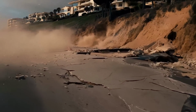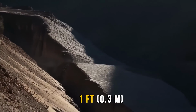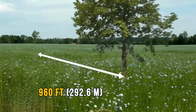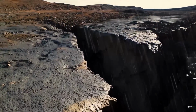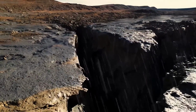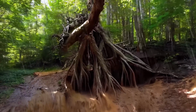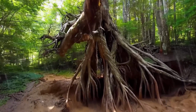Recently, things have been getting much worse in the community. Now, the land is moving by a foot in a single week. That would be like if the same tree moved almost 960 feet since you were a child. The past 2 years have also caused some heavy rains, and the weather has been getting worse. This increased water content in the soil. The land became heavier and more prone to rapid movement.